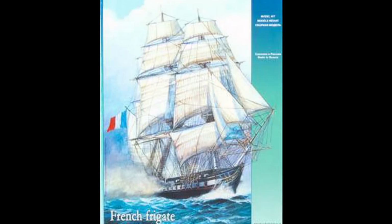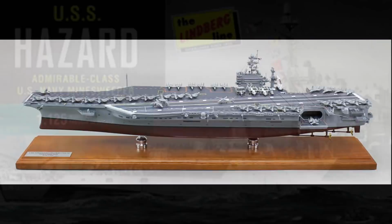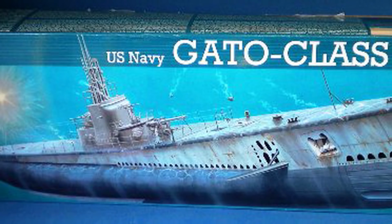Military nautical goes from sailing frigates to modern nuclear submarines, and they go from tiny to shelf-filling in size. Ships are understandably usually 1 to 125th, down to 1 to 2,000 scale, given that a ship of any smaller scale would be enormous. For example, the popular 172nd scale model Gato submarine is almost 4 feet long.